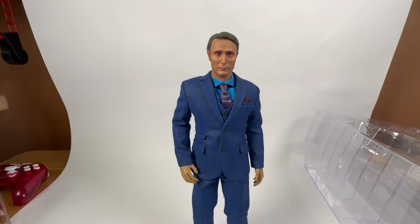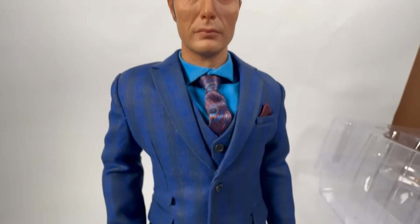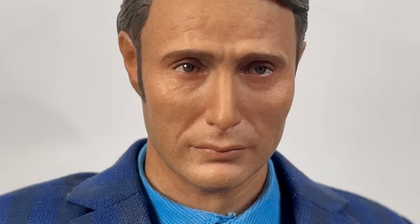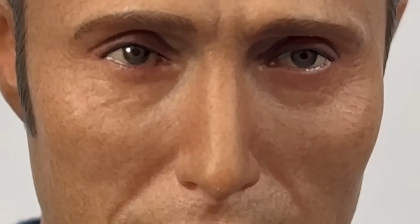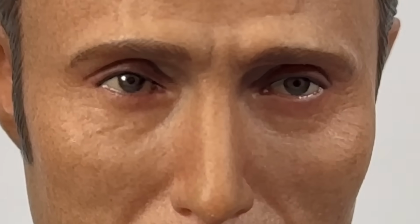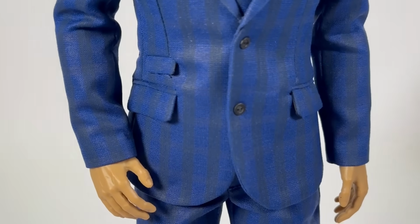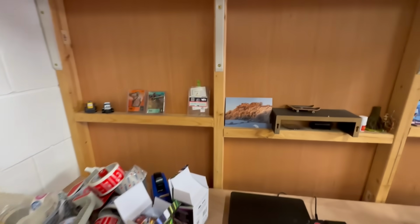Look at the detail on that. That is incredible. Shall I come and have a look? So Charlotte's at him now. Look at that texture. Look at the watery eyes. Look at the lines and the... That is bonkers, isn't it? How they've done that is... It is incredible. The best figure I've ever seen. Look at his hands, the veins on his hands and the bone. Creases in the suit are perfect. Tie. So good.